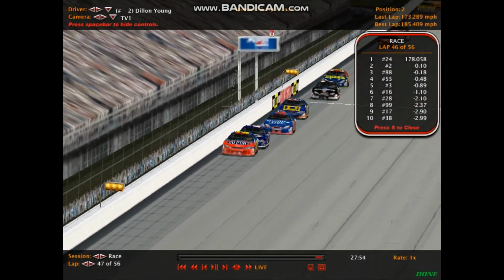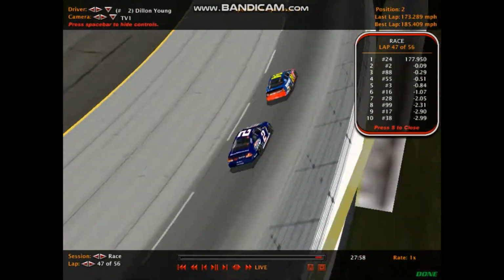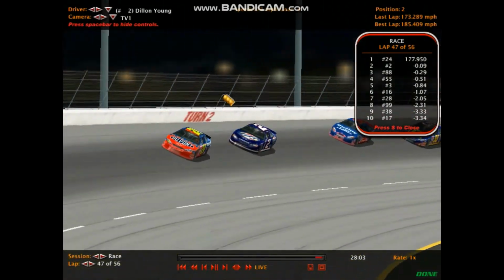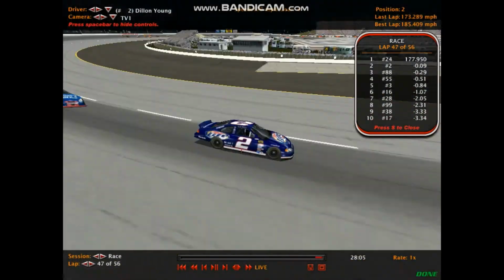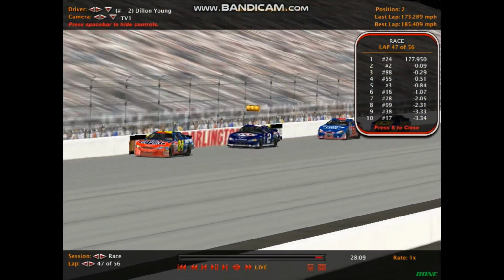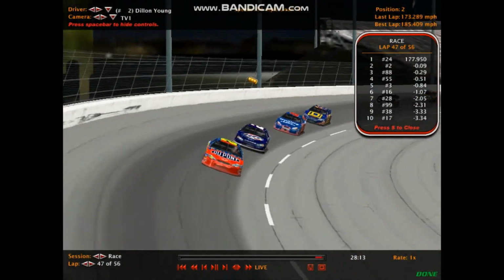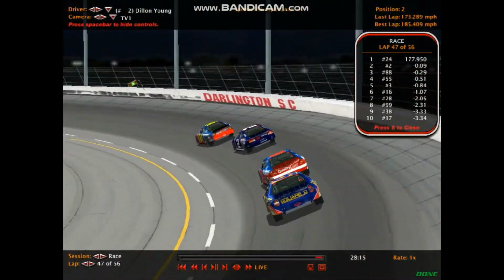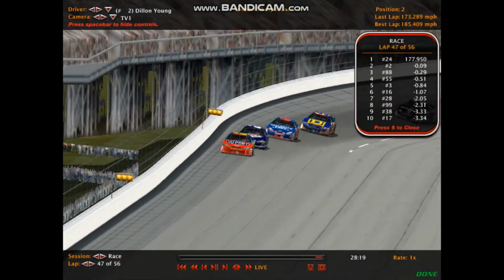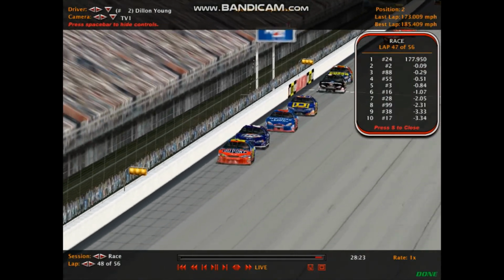10 laps to go in the Dodge Challenger 500, caution-free so far. They're averaging almost 178 miles an hour, 177.95 to be exact. But Dylan Young is trying to close up here. Young is looking for his first victory of the season, as is Sanford, as is Batson, and also Quentin Moore. It looks like this race may come down to those 4 cars, unless Deaver and Andrews throw their hats in the ring.